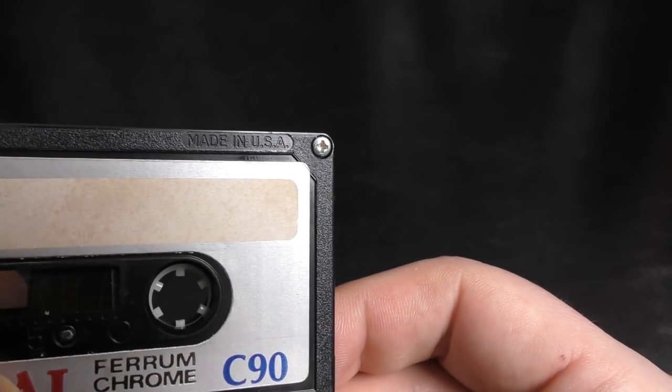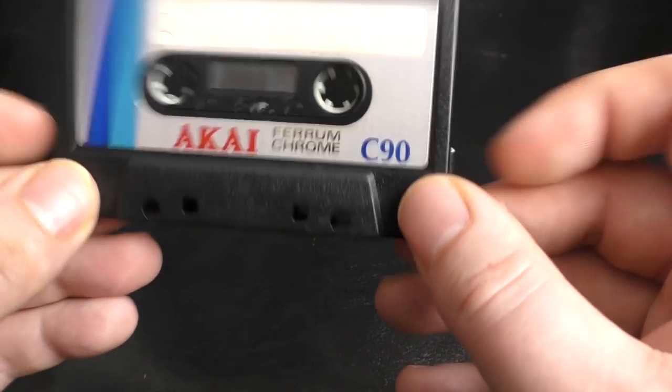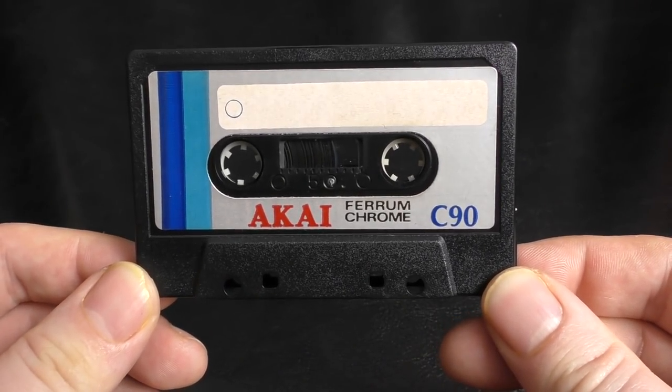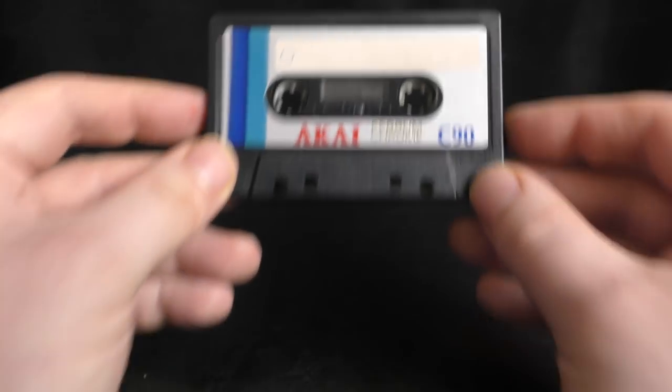It's made in the USA, it does work, it hasn't shed. I'm going to guess, like I say, that this has got Agfa ferrochrome tape in it. But as a collectible, there are few which are rarer or more obscure than this.